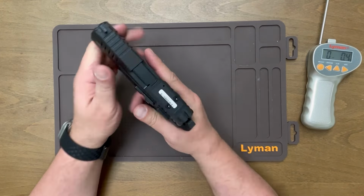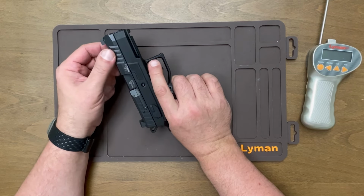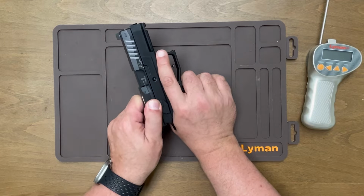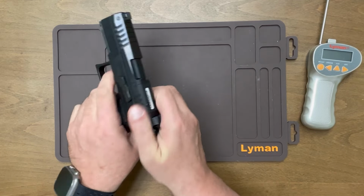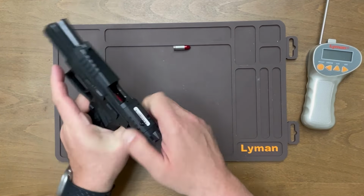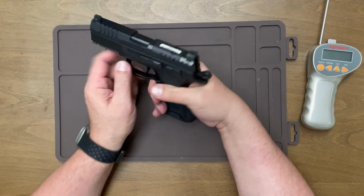The slide, now this is new, or at least that's my understanding. I do not have a P07, but my understanding is that the serrations on the front and back, you know, are new. And here we go, let's shoot the snap cap out. And it does make it, you know, much easier to grasp if you want. We're gonna go ahead and put this back in, by the way. The slide is steel.